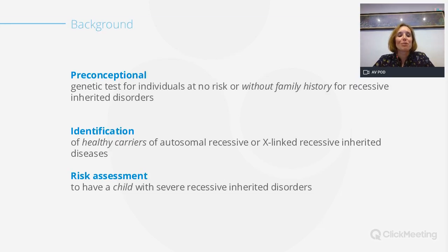So first of all, what is an expanded carrier screening test? Well, it should be a test that has been done preconceptionally. So it's a genetic test for individuals that are at no risk or without family history for recessive inherited disorders. Its aim is to identify healthy carriers of autosomal recessive or X-linked recessive inherited diseases. We'll get deeper on that later. And basically, the objective is to assess the risk of having a child with a severe recessive disease.